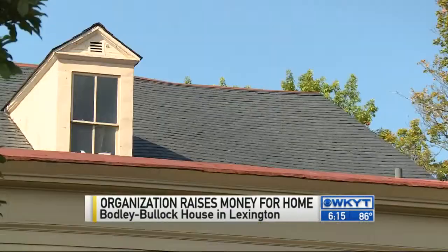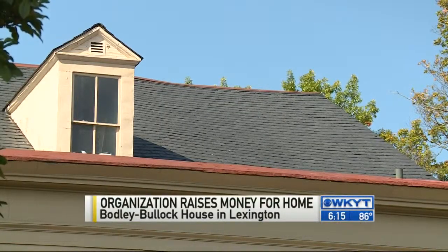Volunteers say their more than 200-year-old headquarters building, the Bodley Bullock House here in downtown Lexington, is in constant need of repair. And right now, one of the repairs that's needed is to actually repair their roof, which is beginning to slant. We have a laundry list of things to do and not enough proceeds to do it with. So we were hoping that this type of sale could make a little bit of extra money to get some of the stuff checked off.